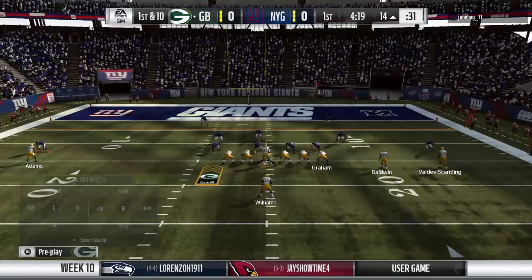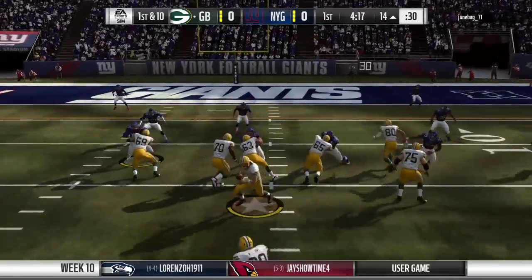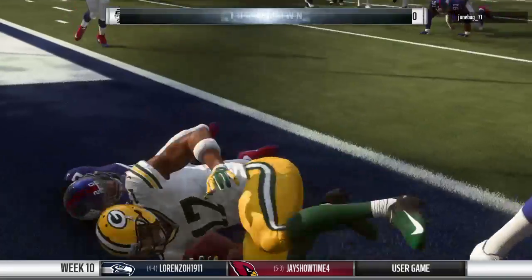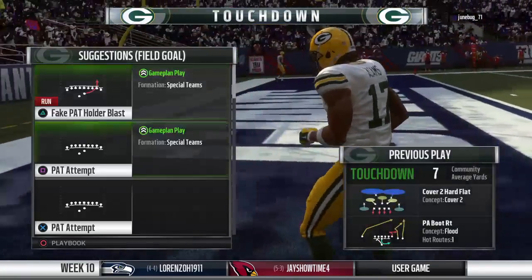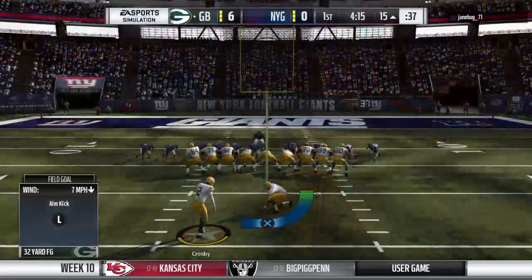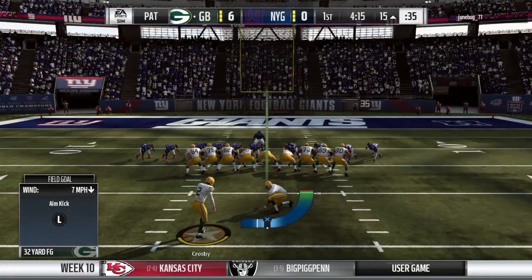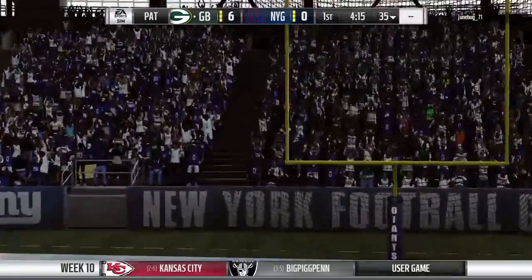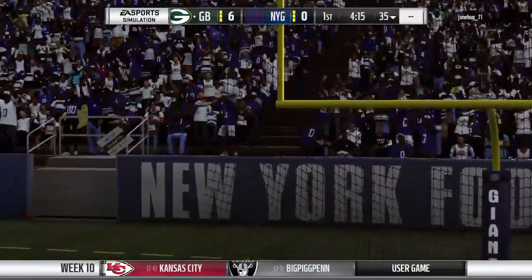It looks a lot like what we saw in practice prior to the game, doesn't it? You know, because on that last big practice beforehand. Got a man open. It's Adams. Touchdown, Green Bay. Davante Adams hitting double digits with his 10th touchdown of the season. And the Packers have taken the early lead.